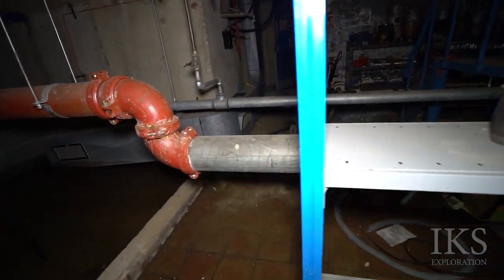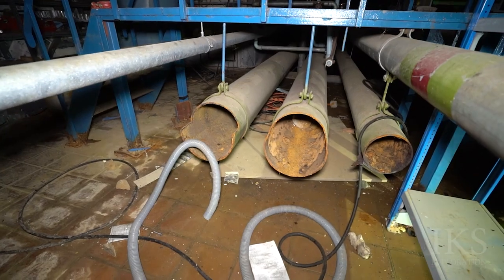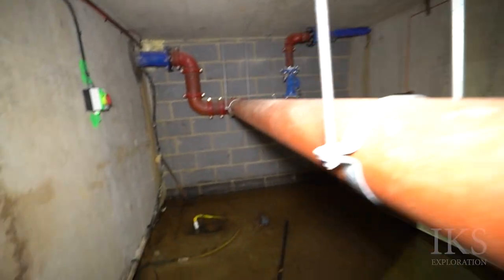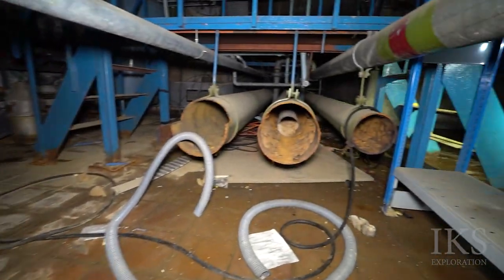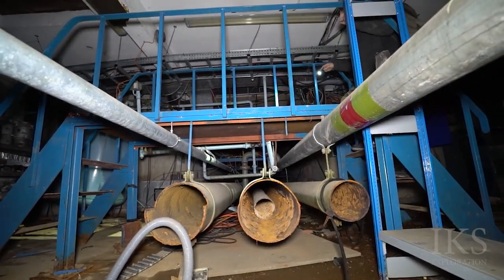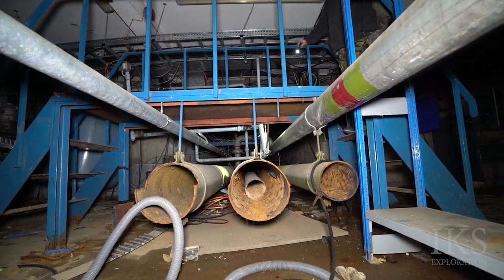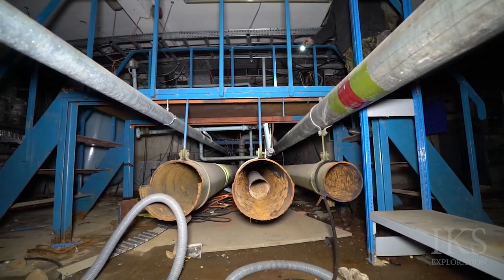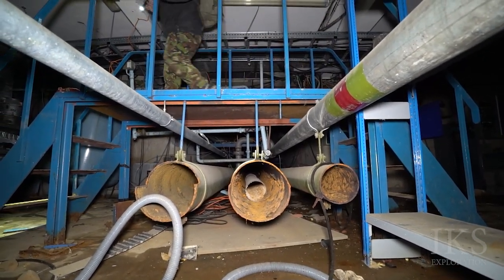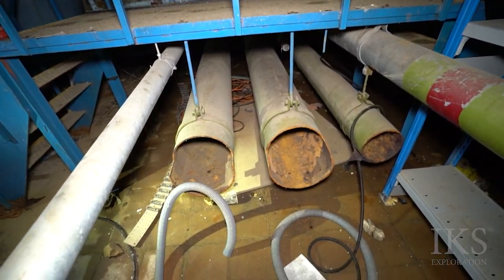Yes, they've all been cut. So they would have gone to other parts of the site. They're coming in, that must have gone. There must have been a separate building. Right, just for heating. Because that's a heating pipe. That's a very big heating pipe. Probably had its own little power station. That's probably one of the biggest heating pipes I've ever seen, actually. It's bigger than probably, that's bigger than like a.